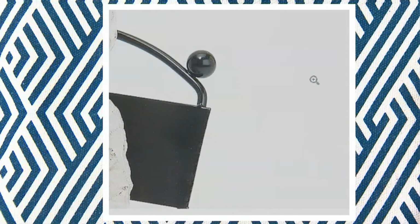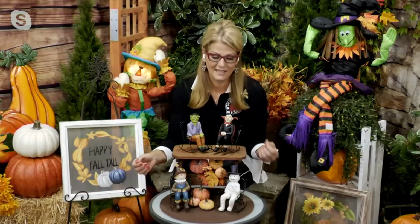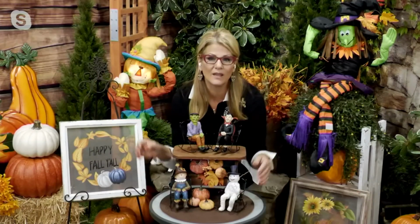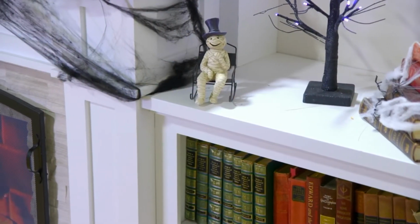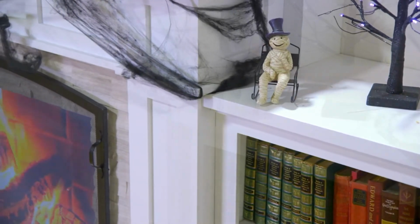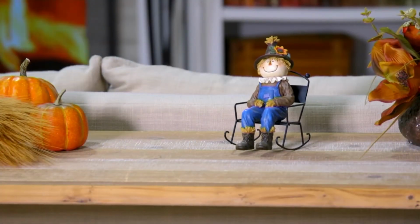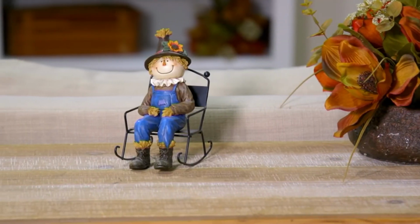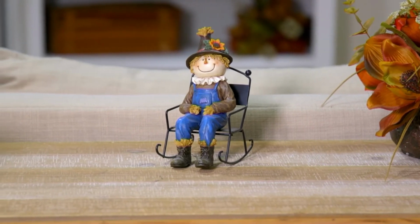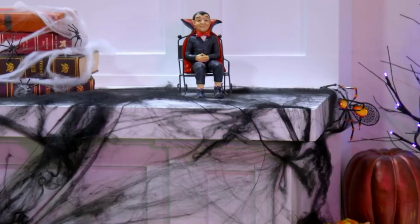So if you do want to decorate with them, you could put them on a mantle, or maybe at a front table when you walk in the door, how adorable. And then you have your other decorations around it, or maybe the smaller type of pumpkins, or put it on a bookshelf, or there we have it right by our fireplace. It is just adorable. And of course, you do want to touch it and rock it back and forth. It's actually attached to that metal rocking chair that actually moves.